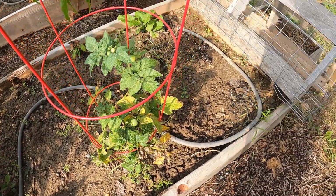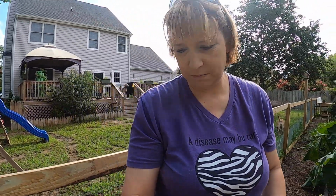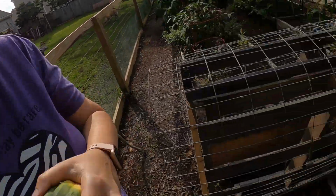Not much longer there. Pulled out all those cucumbers there. They ended up with powdery mildew, so we had to pull them out, which is, it's that time of year anyway. You're going to see the other ones in the back look really rough, and they're going to be coming out this week also.